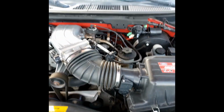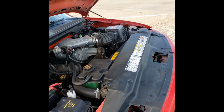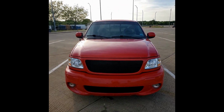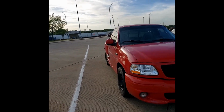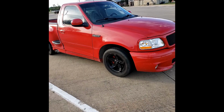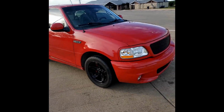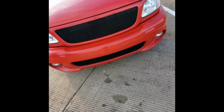Everything looks pretty damn good and clean. Looks a little dirty, but you know what I'm saying? Didn't get that detailed for sure. But damn, guys, look at this truck. It is not bad for a 20 year old truck. And it's an original owner too. He's had this truck since 2000. But yeah, we're gonna get on the road because it's getting late, and I'll go into detail tomorrow or tonight.